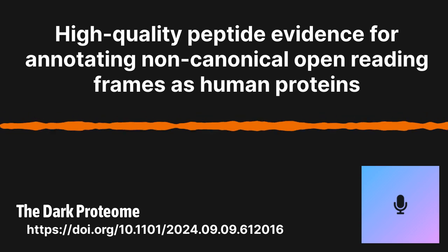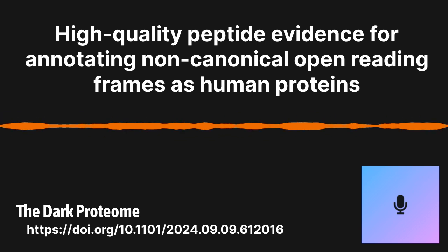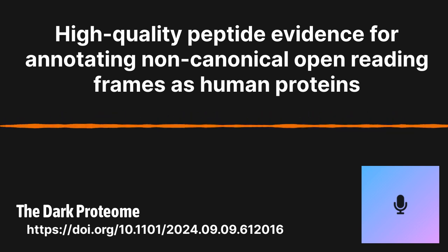Exactly. But the researchers uncovered another interesting pattern. The genes that give rise to these more detectable NCORFs tend to be more highly expressed. Okay. Meaning they're actively producing more RNA transcripts. That makes sense. If a gene is churning out more RNA transcripts, there's a higher chance that its NCORFs will be translated into proteins, making them more likely to be detected.